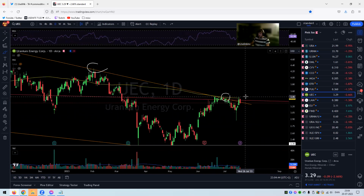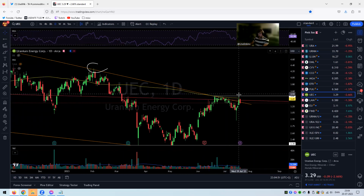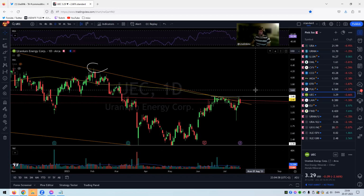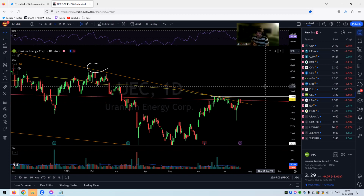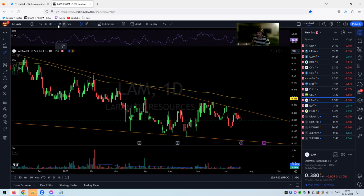Would be nice to get above. It's clear as day, actually. Right there, right here. There it is. 3.46 roughly. Getting above that, and UEC will go higher, way higher. So that's very interesting to see. We will get that within next week. Or next week is over, let's say.